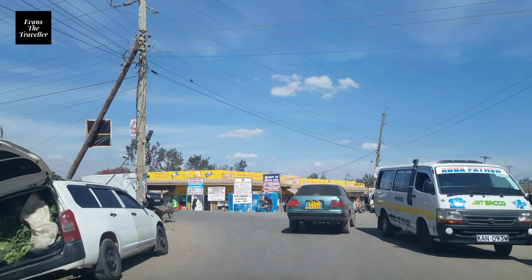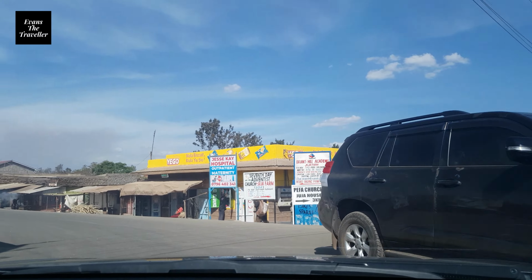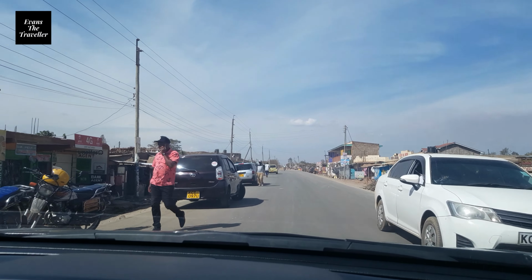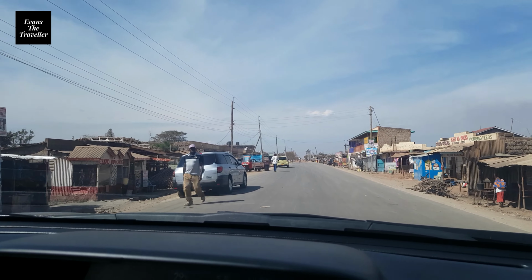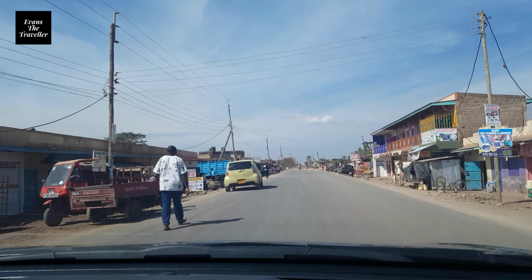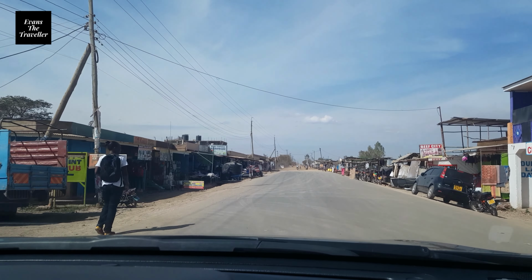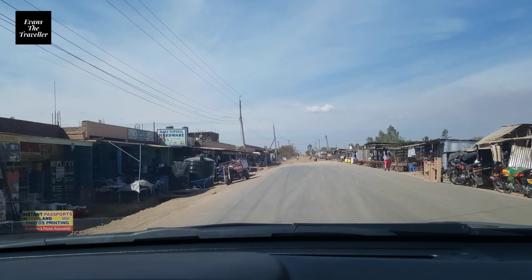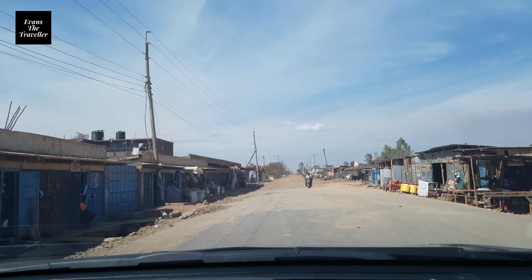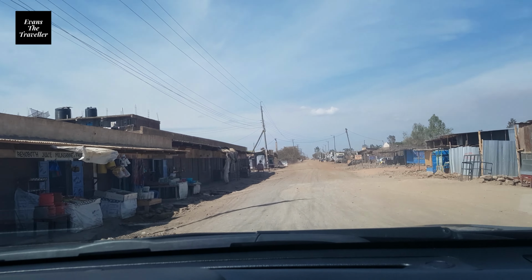So this road ends here. If you make a left turn like I'm doing, let me show you where the road ends. This road will take you to Avi. Yeah, and as you can see, there's a lot happening here in this town. There are chemists, hardware, supermarkets, good schools to take your kids to. The only issue is that.